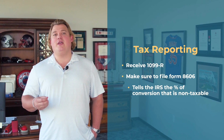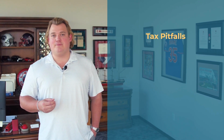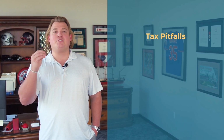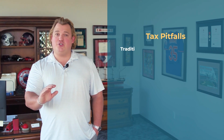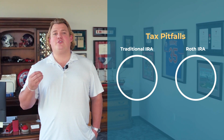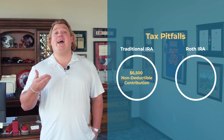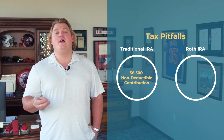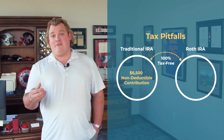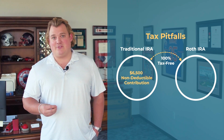This brings us to one of the common pitfalls investors face when performing a Backdoor Roth IRA transaction. The Form 8606 is how the investor tells the IRS what percentage of the conversion from traditional IRA to Roth IRA is tax-free. When an investor transfers $6,500 to their $0 balance traditional IRA as a non-deductible contribution, now 100% of this traditional IRA balance is non-deductible. Therefore, 100% of the conversion to Roth IRA is subsequently tax-free.